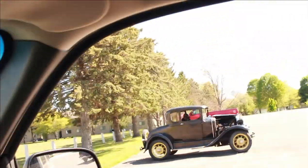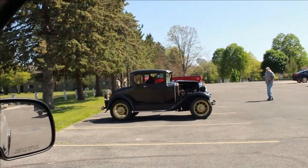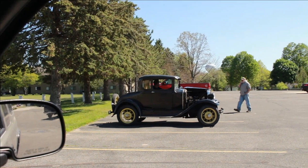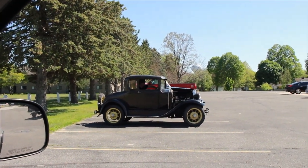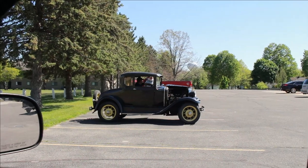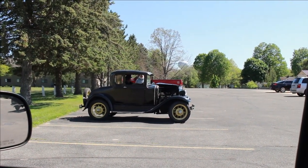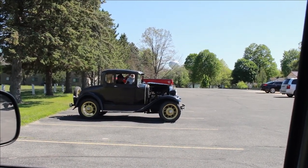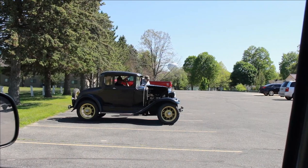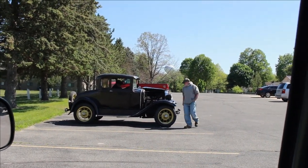See, I like that. I was just talking to him. He says he got that from his uncle. His uncle bought it in '44. And he's been restoring it. So he's having little problems with it, but hey, at least he's working on it. He's having a little trouble, but yeah, I'm sure he'll get it going. He was a nice guy.